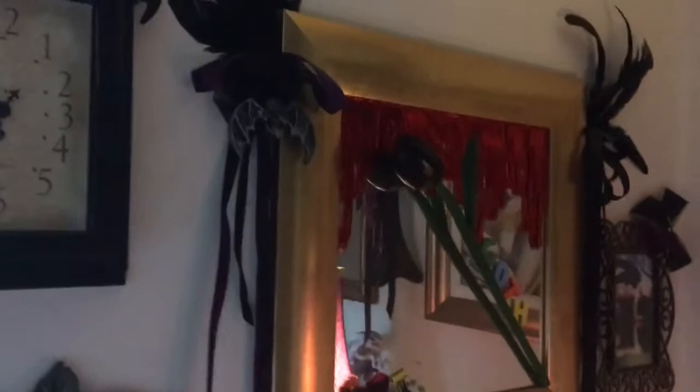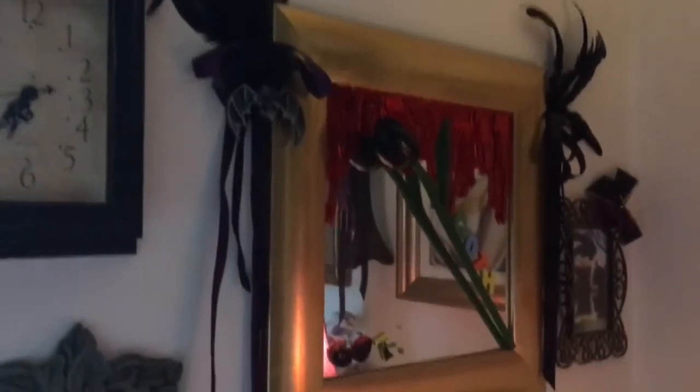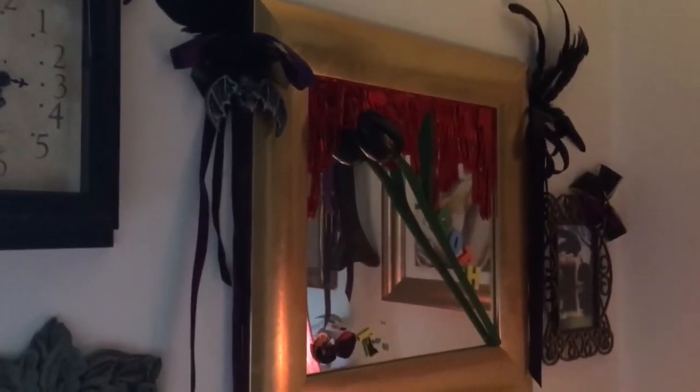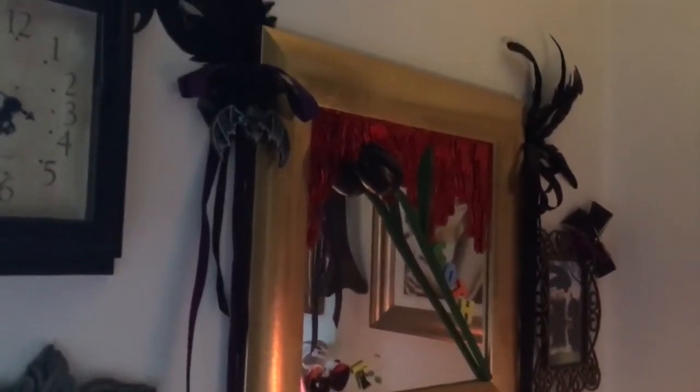So yeah, come up here again, mirror decorated with feathers and ribbons and whatever. So they're just normal everyday things that I just try and guff up a little bit and do it on the cheap, really, because I'm a cheap little bugger.